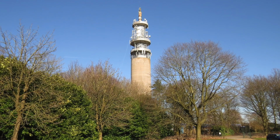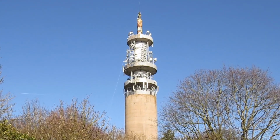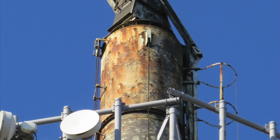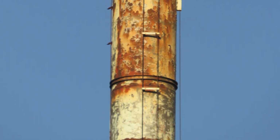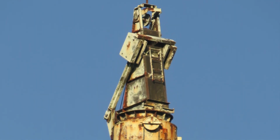Very recently it lost its top section, which I happened to notice from the motorway, so decided to take a closer look. The top section was in poor shape, so it has likely been removed for health and safety reasons. I was hoping it'd be laying in the grounds of the BT compound, but it didn't appear to be anywhere.